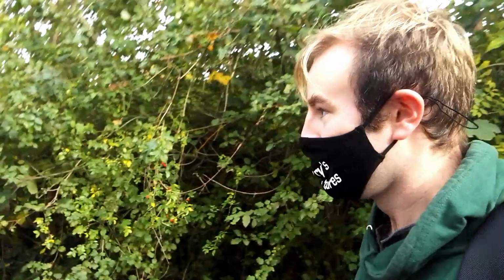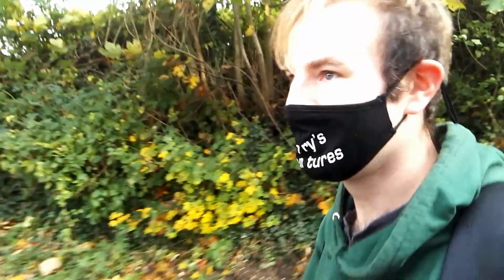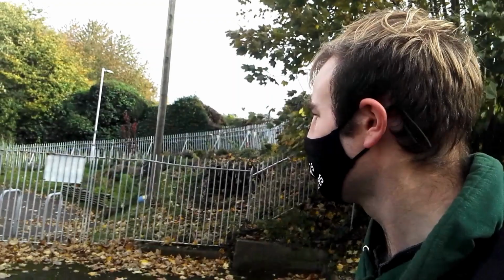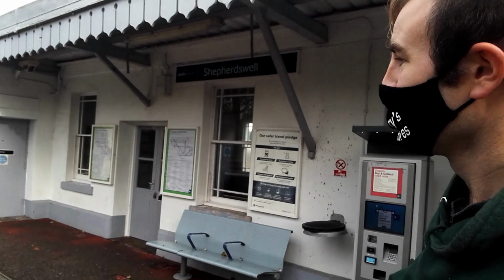This is a really attractive little station. I like this station. I've never been before, just passed through a couple of times. You can see a signal box up there as well. So we've got to find our way out. I think the exit is over here. It'd make a nice house, this station. I wouldn't mind living here.